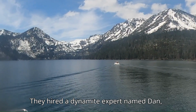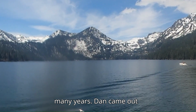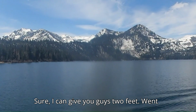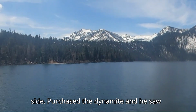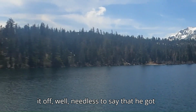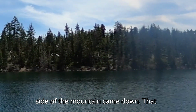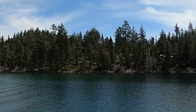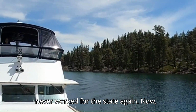They hired a dynamite expert named Dan, who had been working for the state for many years. Dan came out here, surveyed the area. He tells them, sure, I can give you guys 2 feet. Went back down to the valleys on the Nevada side, purchased the dynamite he saw fit, and when he came back up here to set it off, well, needless to say he got a whole lot more than 2 feet. The whole side of the mountain came down. That incident earned him the nickname Dynamite Dan, and he never worked for the state again.